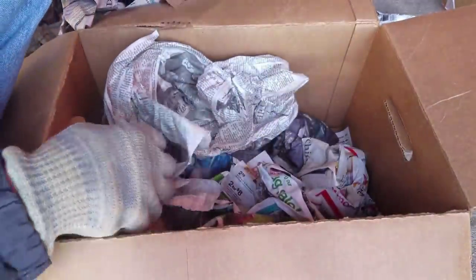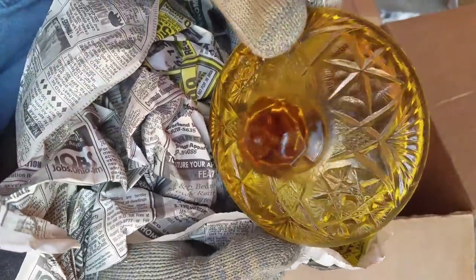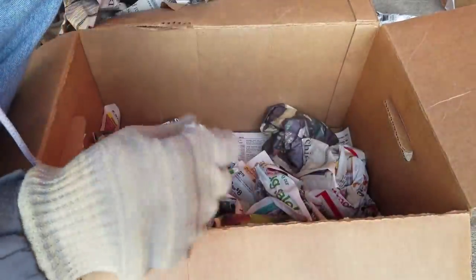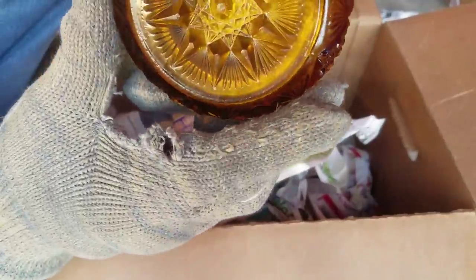Look at that piece. Wow. Let's see what this is. This is probably the top. I bet this is the top of that. Nope. That's the top to... Is that amber? Is that green? I'm colorblind. Remember that I'm colorblind, so I don't see things the way that you see things. That's the top to this.